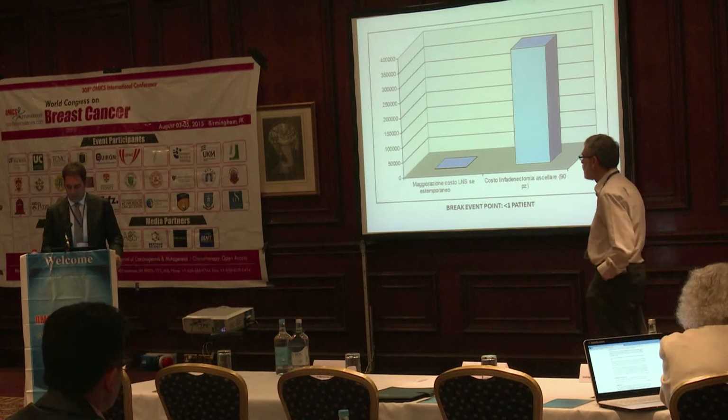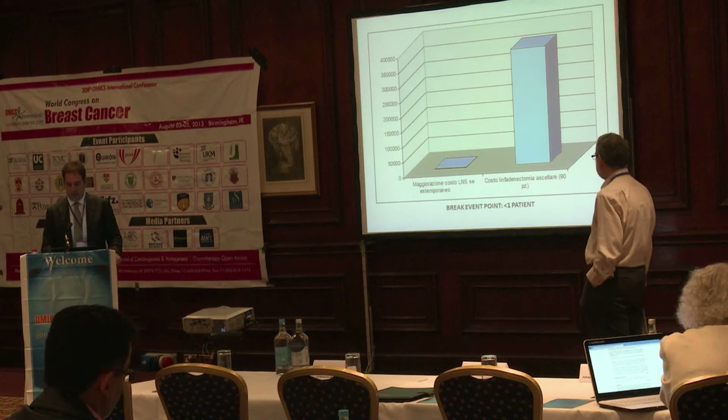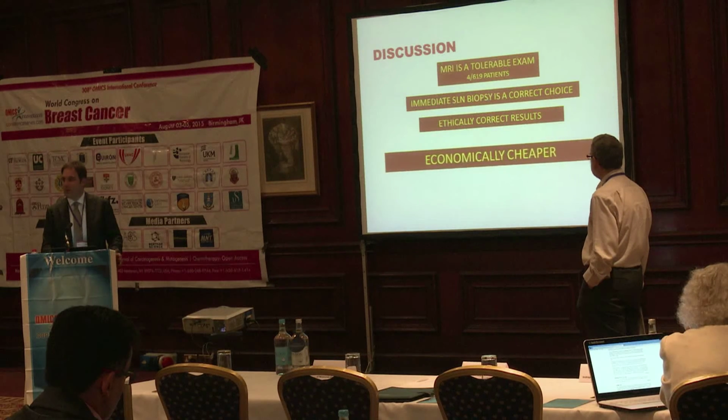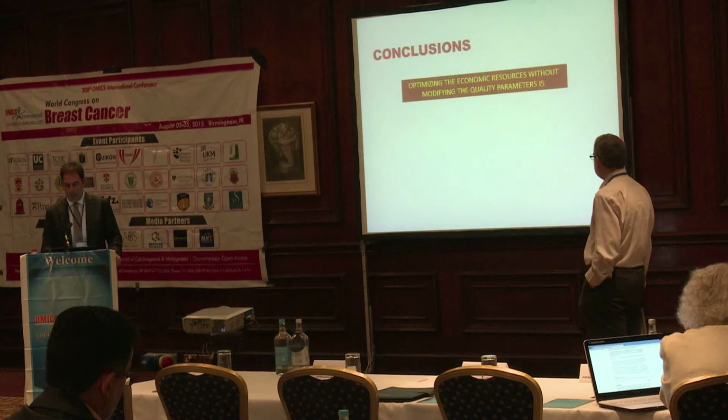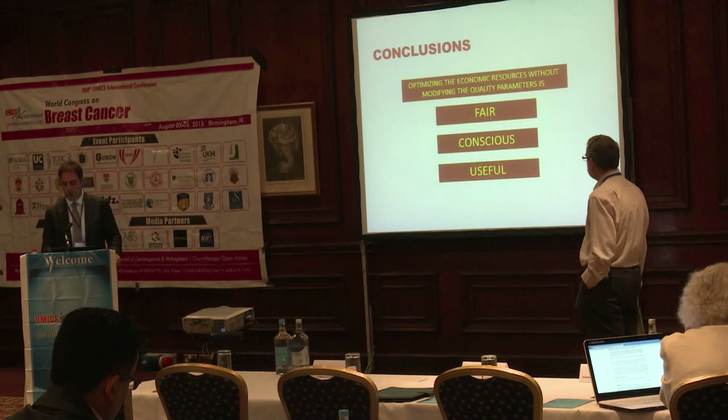And for the sentinel lymph biopsy, that's for less than 1 patient. MRI is a tolerable exam, and using it, in my opinion, is fair, conscious, and useful.